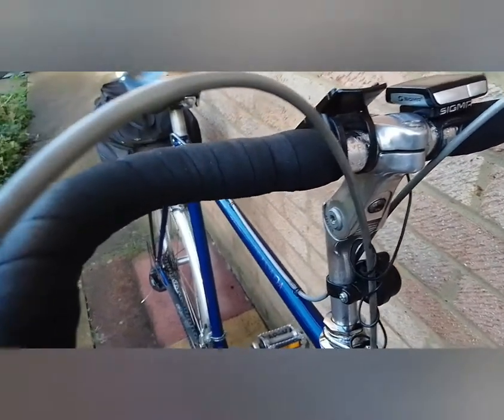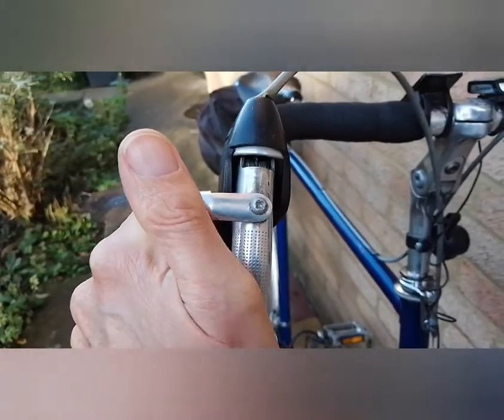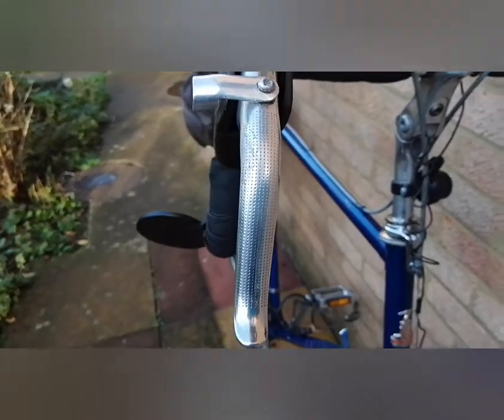I've changed the handlebar stem for an adjustable one because, as a lot of my life, I work on the computer. I now have repetitive strain injury, so I had to put an adjustable handlebar stem on. The brake lever has a lovely little quick release mechanism, which is obviously very useful when you want to take the wheel out.